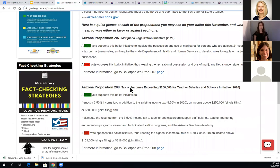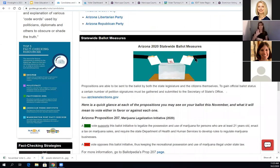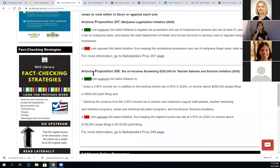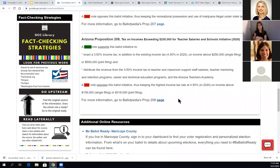Statewide ballot, we only have 2 ballot measures this time. Proposition 207 would legalize marijuana for recreational purposes, and Proposition 208 would be a tax to fund education. So you can read more from Ballotpedia on those as well.